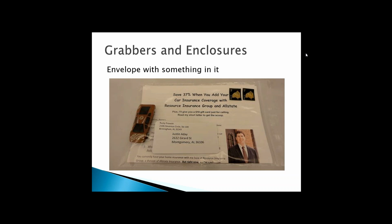Then it kind of lost its luster, which is going to happen with any kind of direct mail you guys do, with any kind of marketing, right? Everything works until it doesn't. So that's why you got to constantly be looking for new fun ideas like this. So that's a grabber and enclosure, something in an envelope with something inside of it.